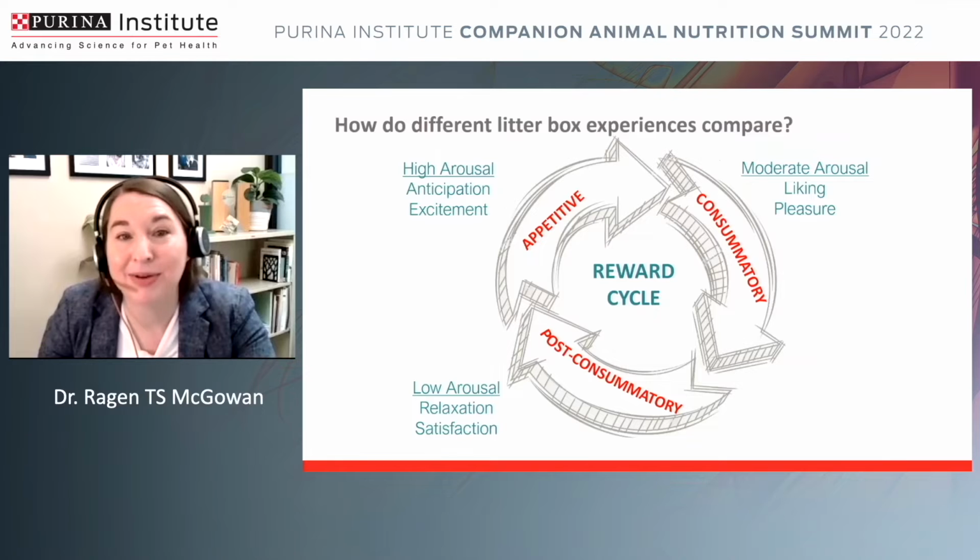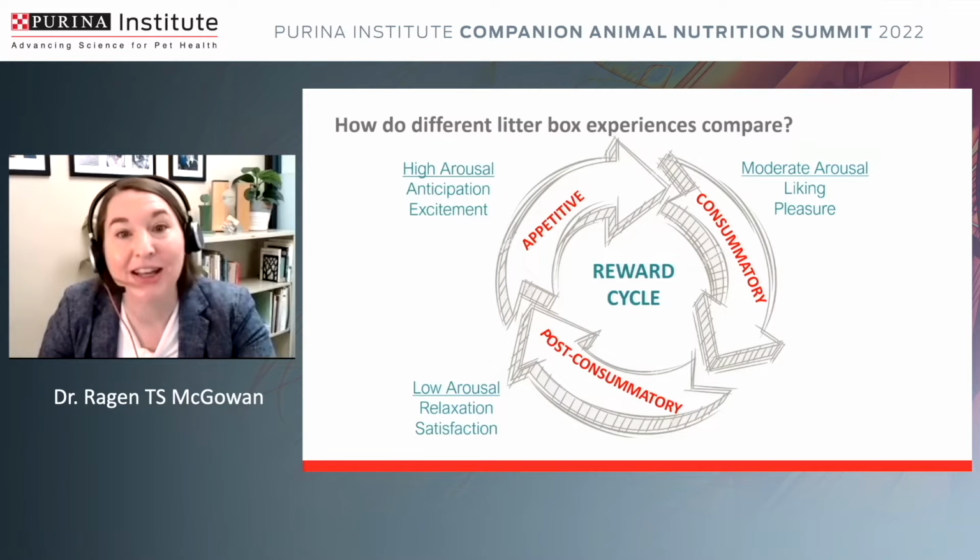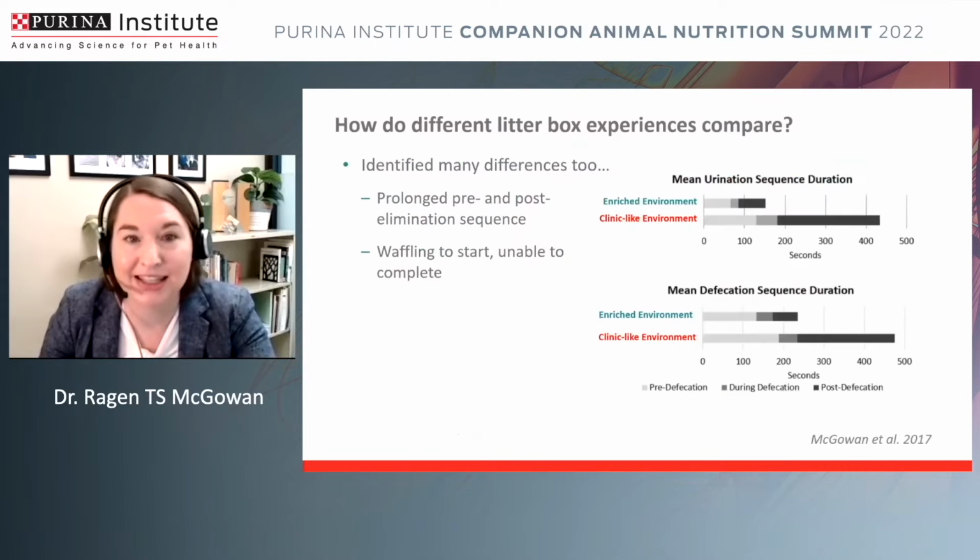Animals continually experience what we call reward cycles as they pass through appetitive, consummatory, and post-consummatory phases during their daily activities, things like eating or playing or problem solving, and this holds true in the elimination event as well. So disruption in any part of the cycle, by blocking or not providing the resources necessary for an animal to carry out its motivated behavior, can potentially lead to frustration or other negative affective states. So in this case, for the cats, we would have the pre-elimination behavior where they're finding a place to eliminate, the during where they're actually eliminating in the litter box, and the post where they're covering up or finishing out that sequence in the cycle.